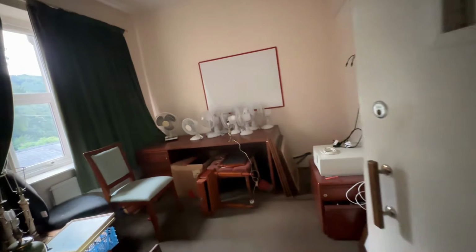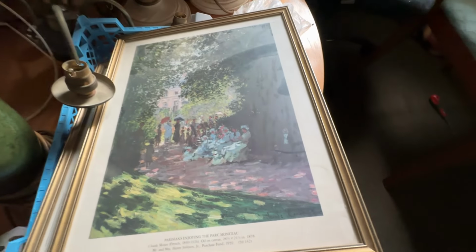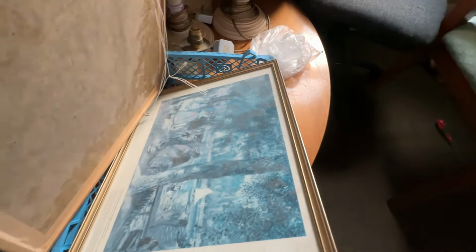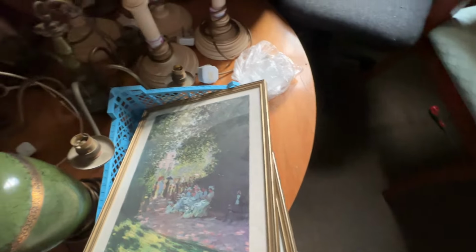It looks like it's been abandoned for about 8 years, not four. Please keep the changing rooms tidy. Thank you. Hello, Danny. Where are you? Hello. Oh, this is the room with fans in it. All the stock, all the rooms, all the lamps, pictures. I don't know what that's supposed to be a picture of, but it looks like a big blue blur to me, that one.